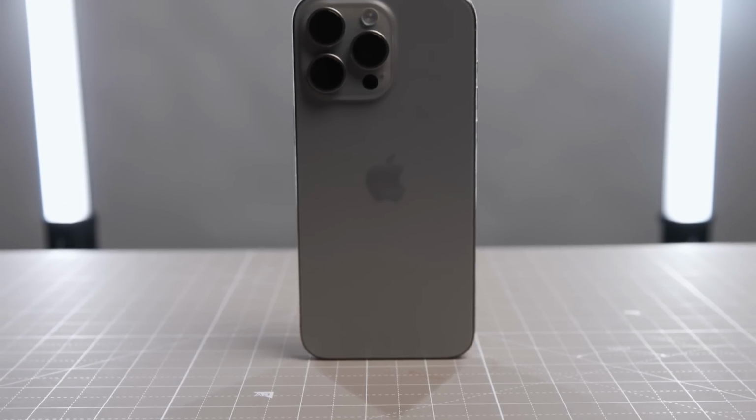So is the iPhone 15 Pro Max worth the upgrade? I'll go over all the pros and cons in this iPhone 15 Pro Max review.